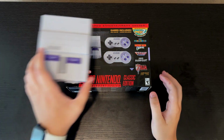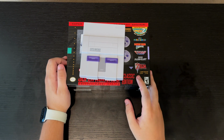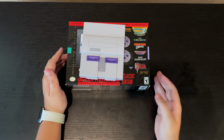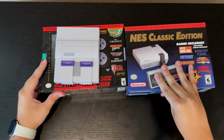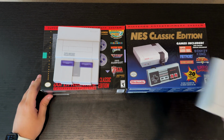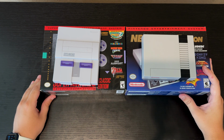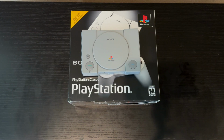As I said, they come with 2 controllers and have those extra features. Again, I'm not really gonna do any gameplay of this just because I have no real reason to. It's just Super Nintendo games. Again, great emulation as always from Nintendo. But these 2 consoles, especially this one, really did start this whole mini console trend, and it got their competitor Sony to make their own version with the PS Classic Edition.